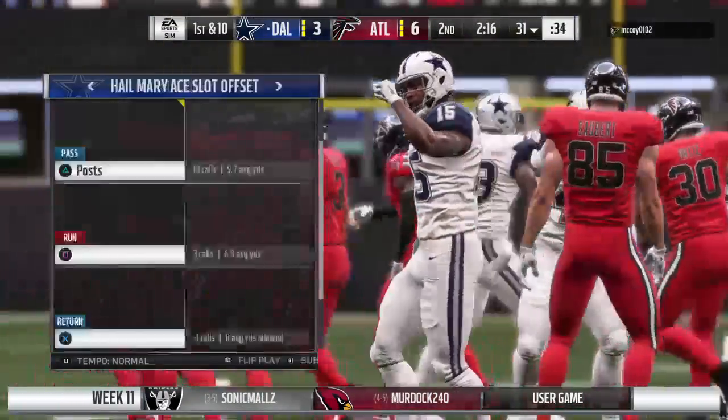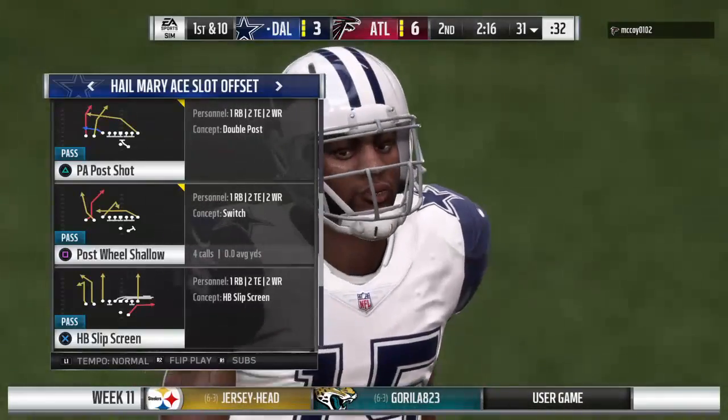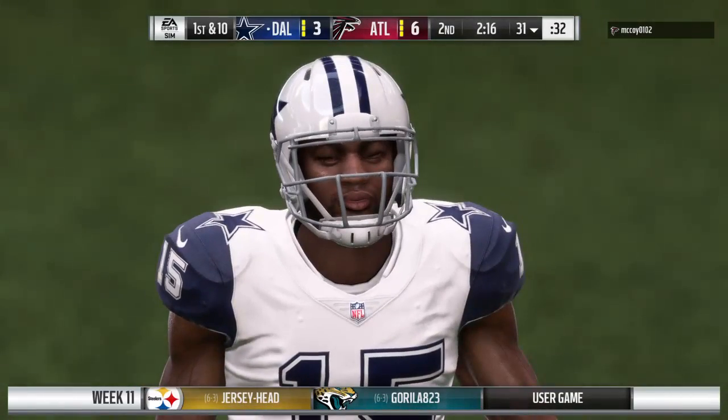And they had 3 points last time, but they didn't want 3 points because they were well within range of scoring a touchdown.